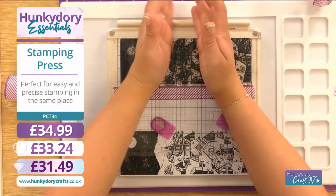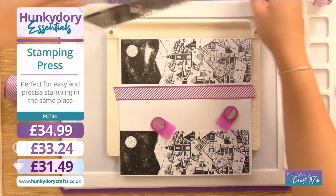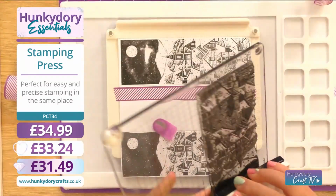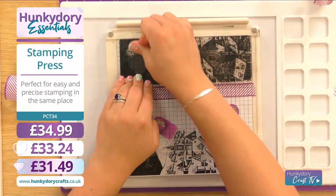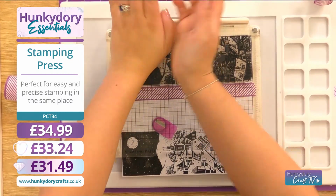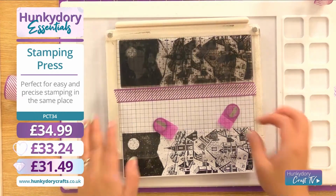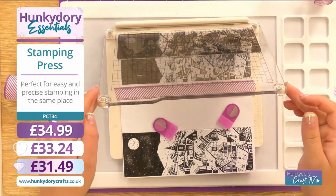Just got that sky, there's so much ink coverage on that. I'm just going to go back in with my ink pad on that section there. Absolutely amazing. Just to recover in that sky. There's a little air bubble in there. And I think you could never ever do this with any other stamping press though.